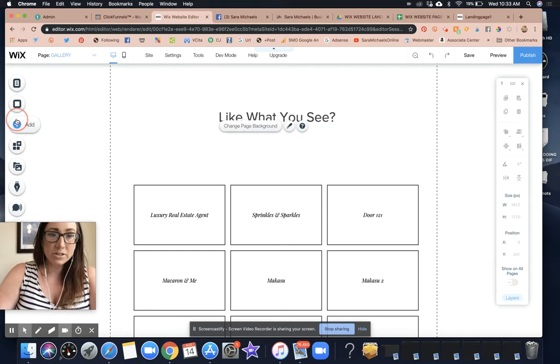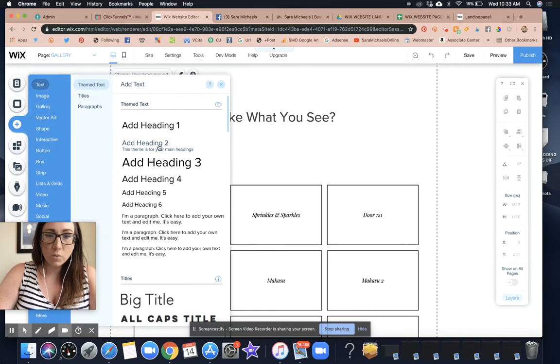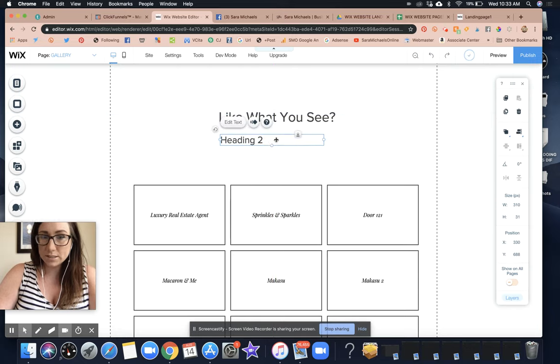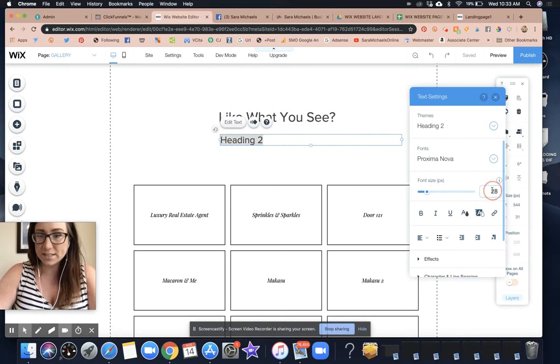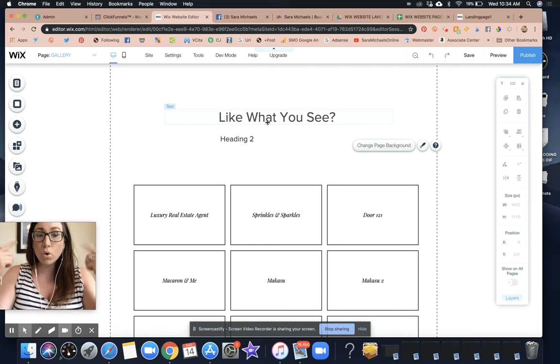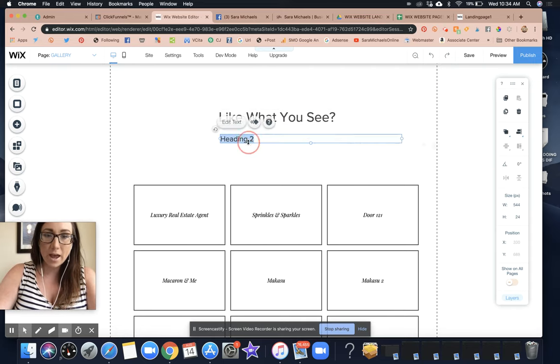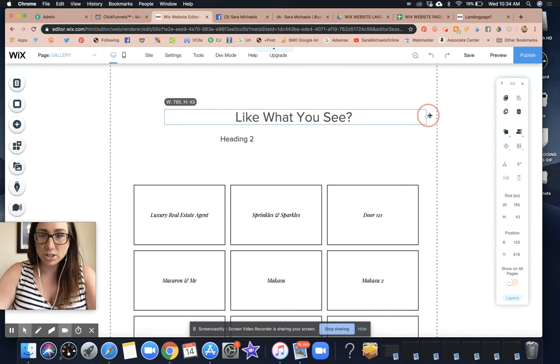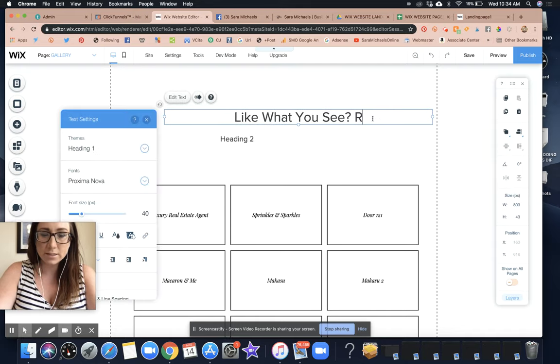Now I'm going to add another text underneath. We'll go with heading 2. Nope, that's actually too big. So I'm going to go ahead and change the font size of this to 22. The reason is because the smaller the second heading font is, the more the top one stands out. So I'm going to go ahead and stretch this a little bit, and I'm going to add some more text.